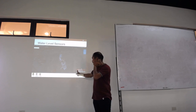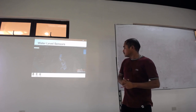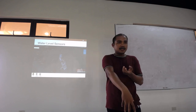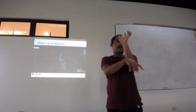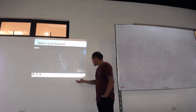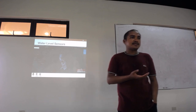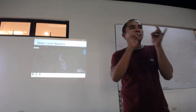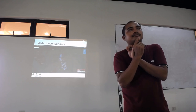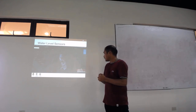Then, red is the water level station. And green is the tandem station, which is a water level sensor plus a rain gauge. Then there is the AWS, or automated weather station. Its job is to measure humidity, temperature in an area, solar radiation, and many more aspects.